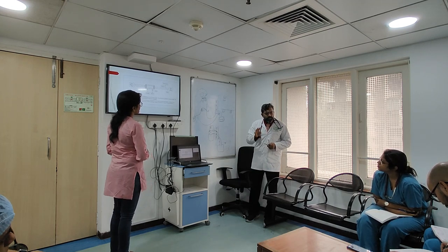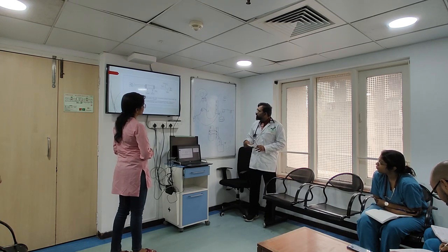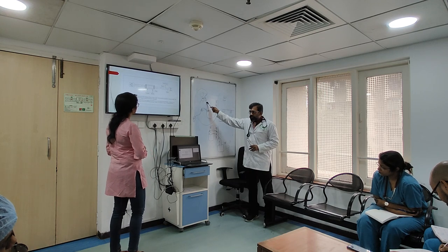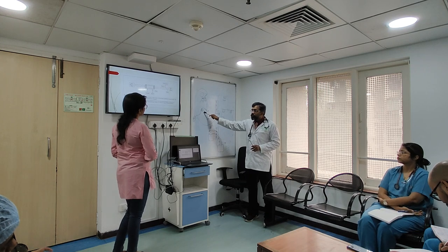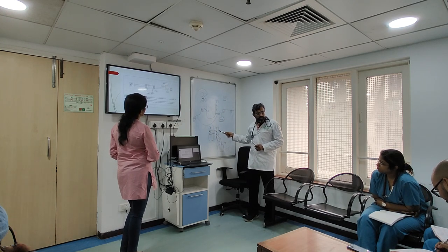You understand? So that's why you have four pumps on your CRRT machine. One is pulling in fluid from the access. The second is actually moving the dialysate. Third is moving the replacement. And fourth is moving the effluent.